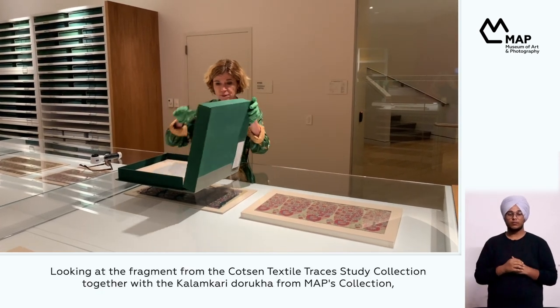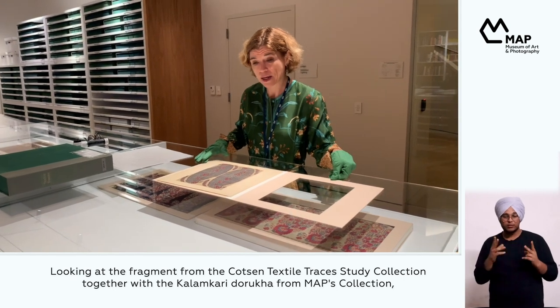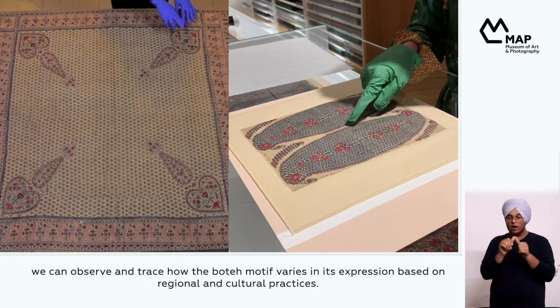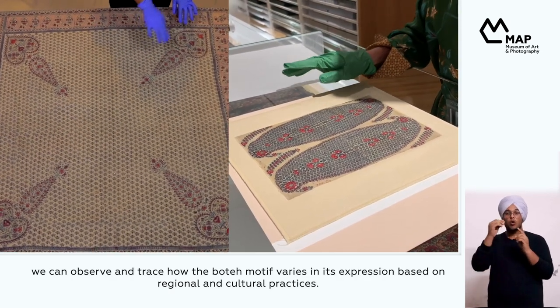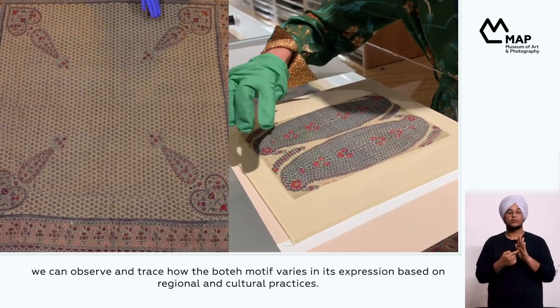Looking at the fragment from the Cotsen Textile Traces Study Collection together with the Kalamkari Dorukha from MAPS Collection, we can observe and trace how the boteh motif varies in its expression based on regional and cultural practices.